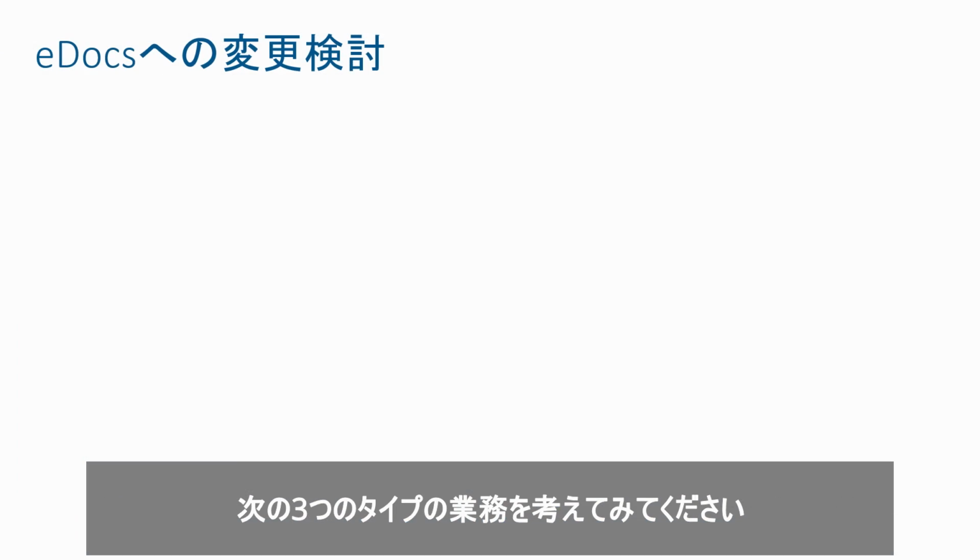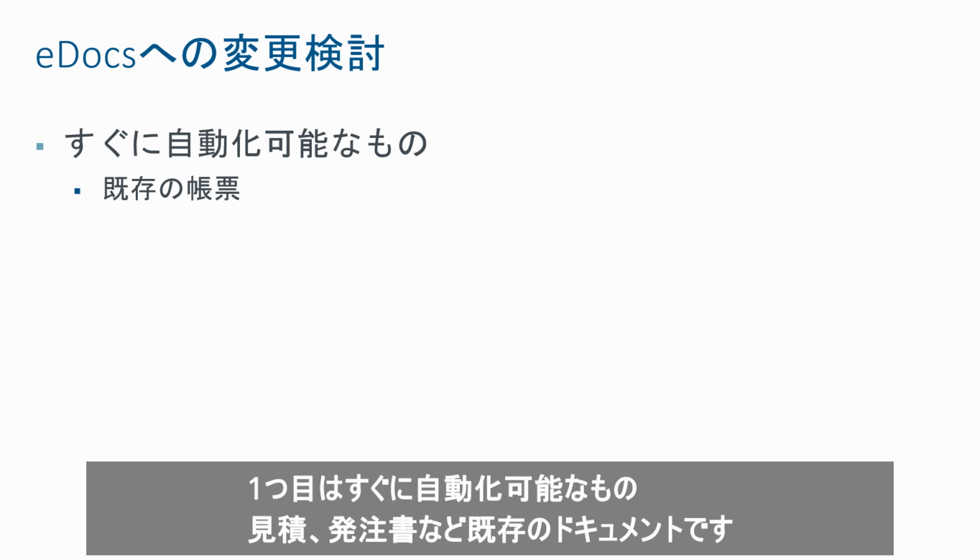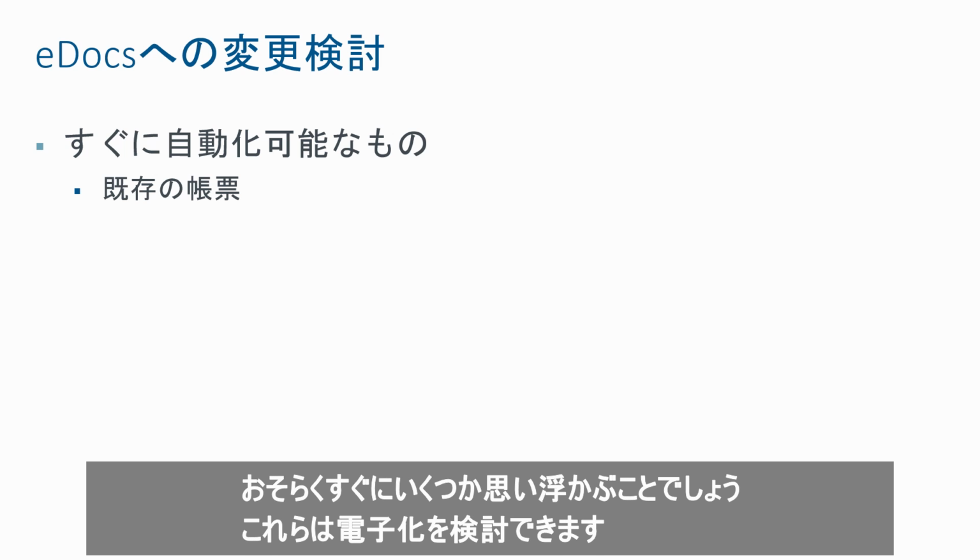The way I see it, you have 3 types of processes in your operation to be mindful of. The known candidates for automation, like quotes, orders, and etc., and many other known documents as well. You know them, there are lots of them. You already have a list of them in mind for this functionality. All good candidates for a digital flow.